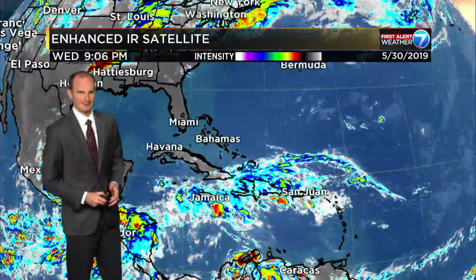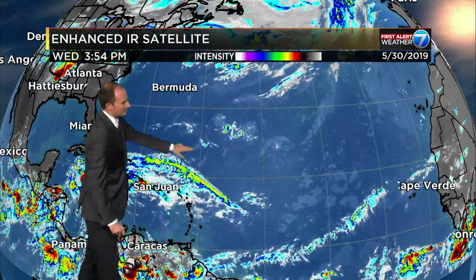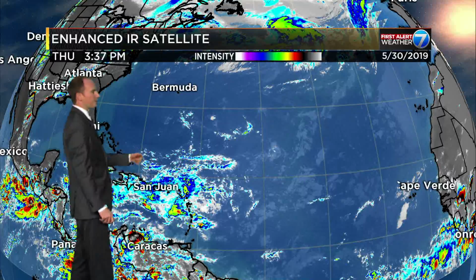If I were to slide it down and look at stuff off the west coast of Latin America, you could see there is some semblance of organization out there, but even that's pretty loose. Zooming back out and looking at the wider picture, this is just getting scraped off and pushed off to the east, with a fair amount of shear out into the open Atlantic as well. We don't anticipate anything to happen out there.